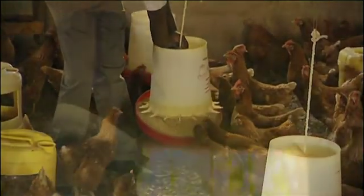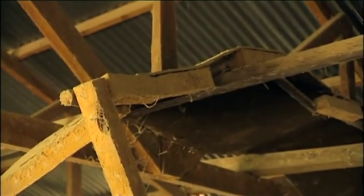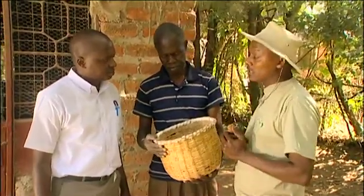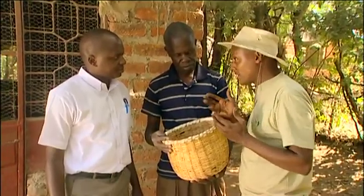Friend of Shamba Shape Up, Dr. Moses Owino from Kenchik is a veterinary officer, and by having a good look around at Arthur's layers, he will be able to give him some expert advice. Moses, it seems like we've collected lots and lots of eggs, and we've been in there. What do you think? Do you think he's doing well?